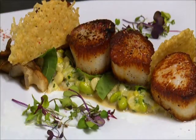And there you have it. It's our seared scallops and creamed leeks here at the Cellars Restaurant in Virginia Beach. We look forward to having you.